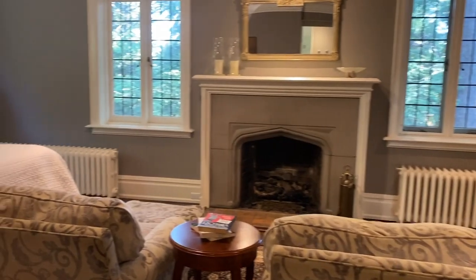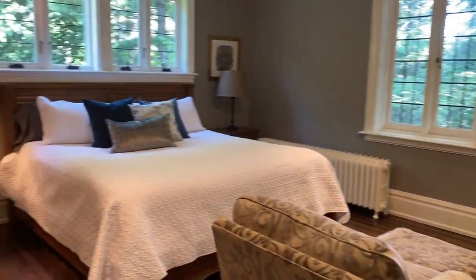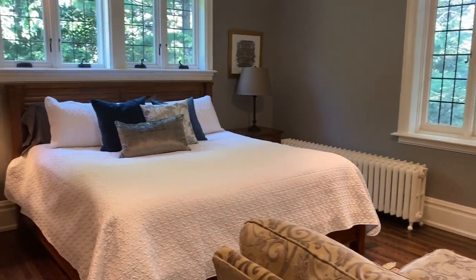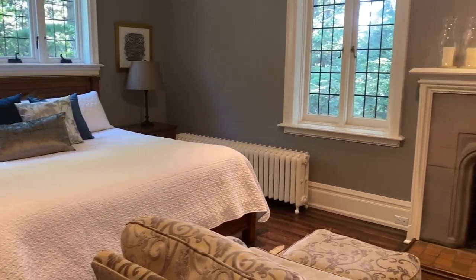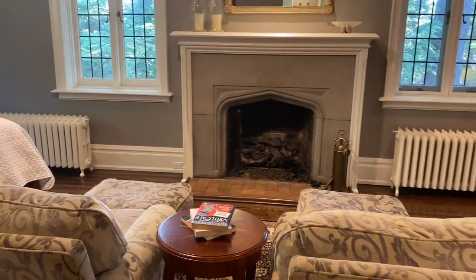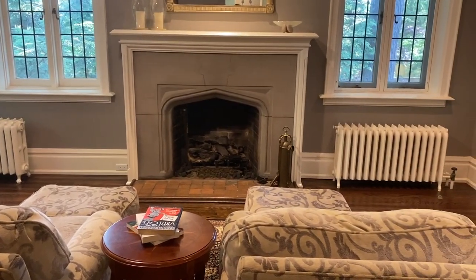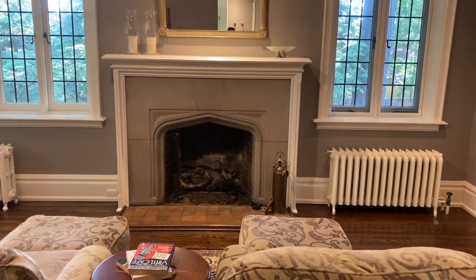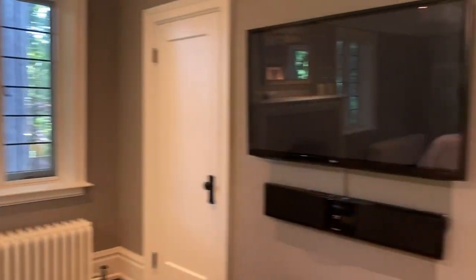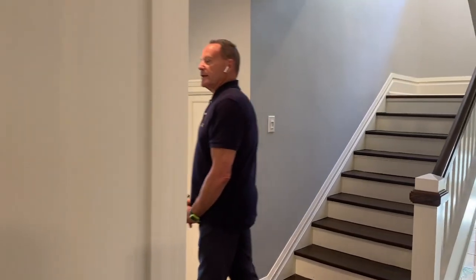The rooms in this house are truly substantial. Look at the size of that fireplace, the size of the bed, and the fact that you can have two great big couch chairs sitting there in front of the fireplace, and you still have lots of room. The wonderful thing about this house is that the principal rooms and some of the bedrooms are very, very large. Now, also on the second floor, we have a washer dryer, a little laundry room.